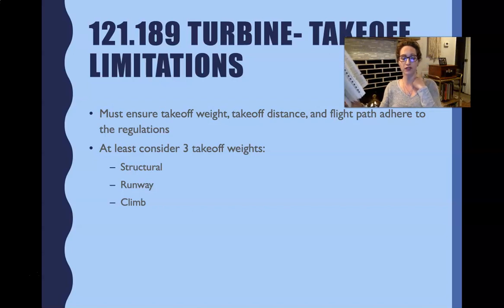The worst scenario would be a high elevation airport on a hot day, right? We know density altitude affects performance. And the higher elevation we have, the less density, and that affects our engine performance, right?